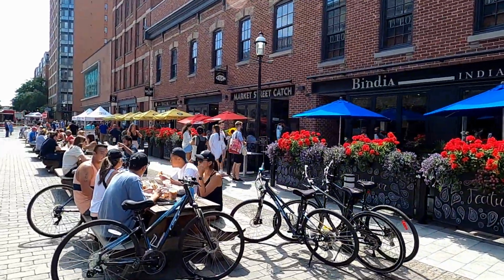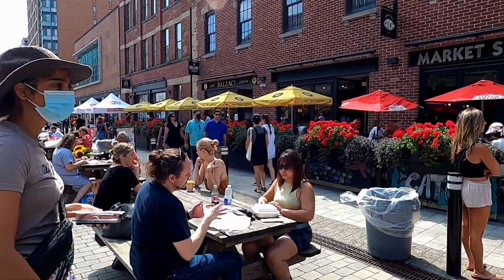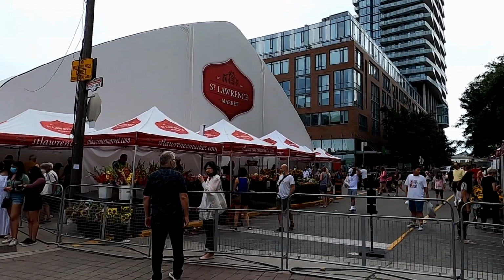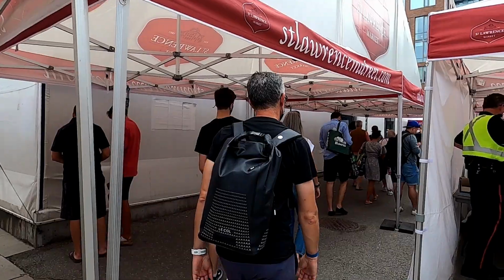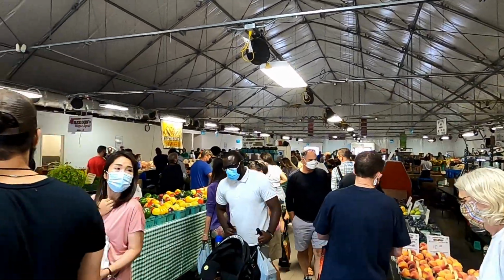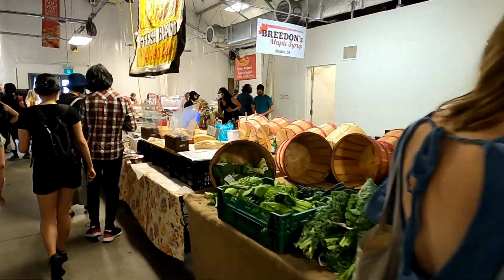After that tasty snack, we walked down Market Street, which is the street on the west side of the St. Lawrence Market South building. It's lined with lots of restaurants and patios and people enjoying the nice summer weather. Behind the St. Lawrence Market South building is this huge tent-like structure, which has more vendors inside. Inside this part of St. Lawrence Market, there are many more merchants selling mostly fresh fruits, vegetables, and other produce. It's so nice to see all these fresh vegetables falling out of these bushel baskets.